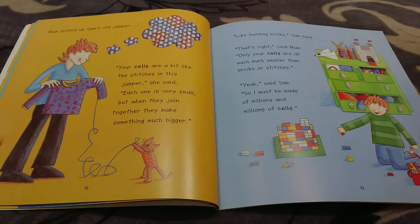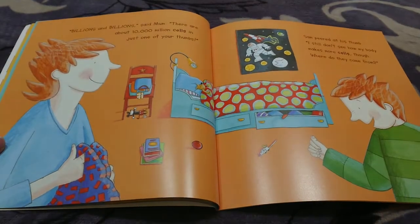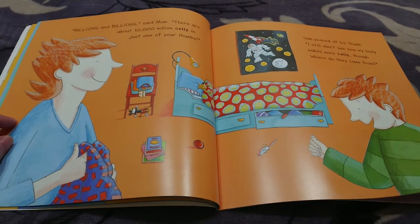Yeah, said Sam. So I must be made of millions and millions of cells. Billions and billions, said Mom. There are about 10,000 million cells in just one of your thumbs. Sam peered at his thumb. I still don't see how my body makes more cells, though. Where do they come from?